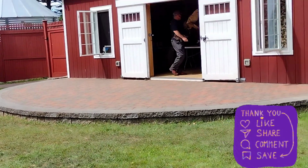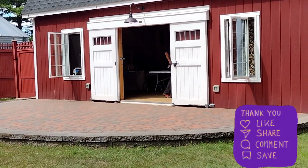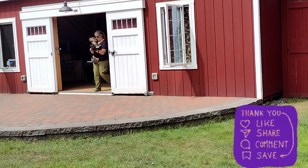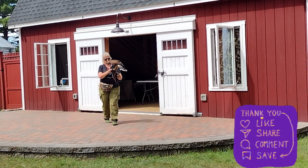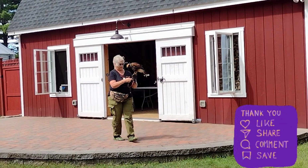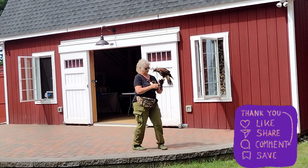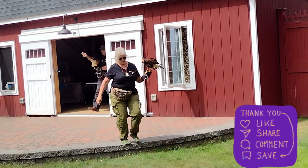Attaboy. Okay, couple of hawks coming up. Sorry, I forgot about you there. New Mexico and Arizona, called a Harris's hawk. It's actually named after a person from long ago. I will be bringing out our most common large hawk here in the United States, called a red-tailed hawk.